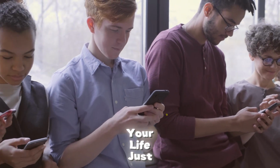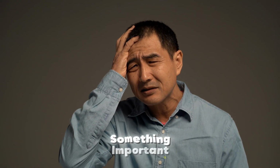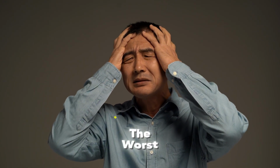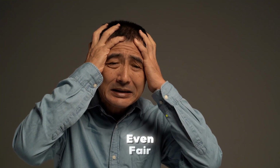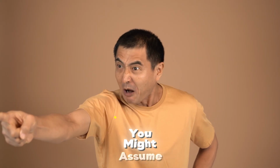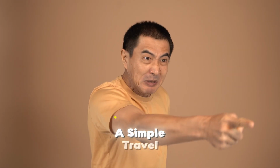Just waiting. And when you're in line, you're stressed, distracted, and far more likely to forget something important, like your passport, boarding pass, or even a laptop at the bin. The worst part? These lines aren't even fair. Some passengers just breeze past you through fast lanes that seem off-limits. You might assume they paid hundreds for first class, or that they're airline employees. But often, they're just regular people who know a simple travel hack that most flyers overlook.